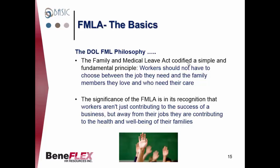When they created this thing a few years back, this is directly from the Department of Labor. FMLA is controlled by the Department of Labor. And for all intent and practices, you guys follow the Fed FMLA. You're not like California or some other states, or Oregon. You don't have to worry about that much state leave stuff. But saying that, look at what's highlighted here. Workers should not have to choose between the job they need and the family members they love and who they need to care for. That's the position of the Department of Labor.